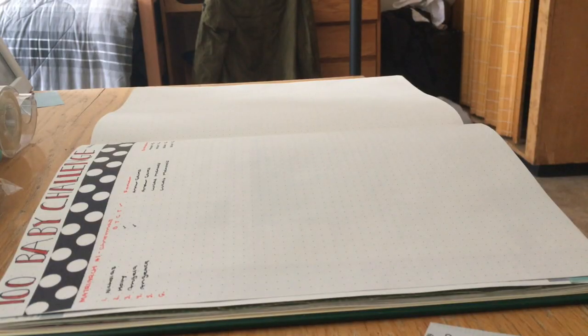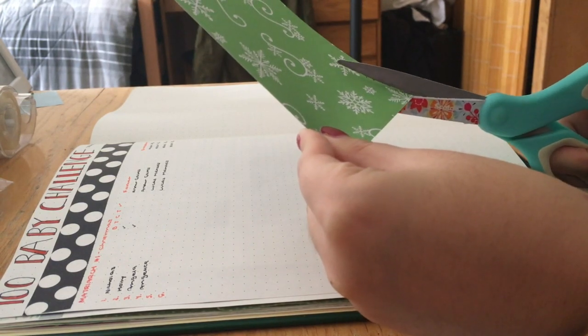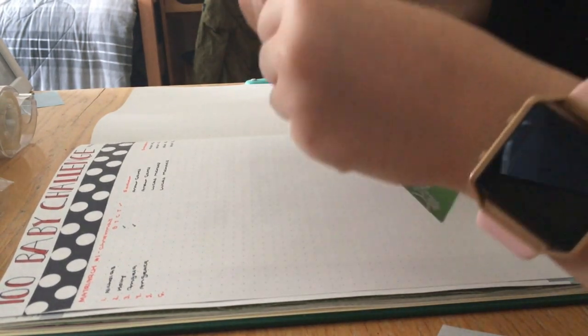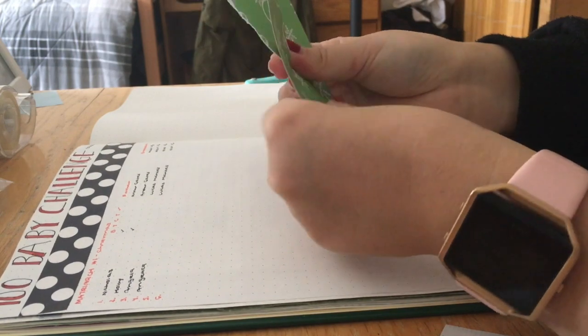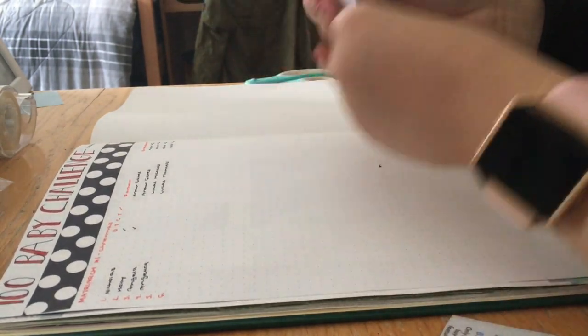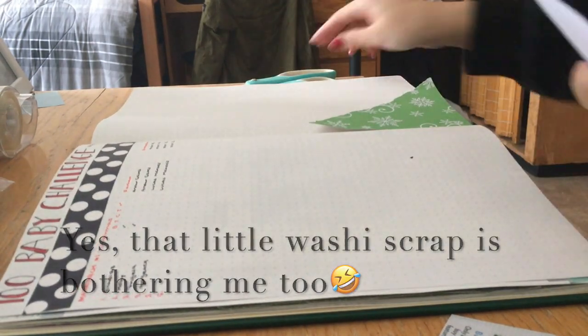Now what I'm gonna do is just make a page over here for my writing for the day. I'm just gonna take this scrapbook paper and actually I'm just gonna rip it at a diagonal kind of thing. And then I'm gonna glue one here, one there.